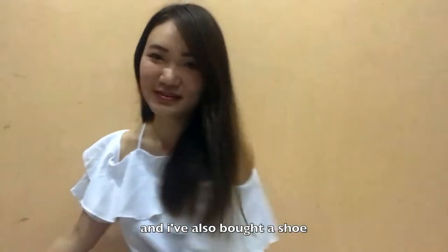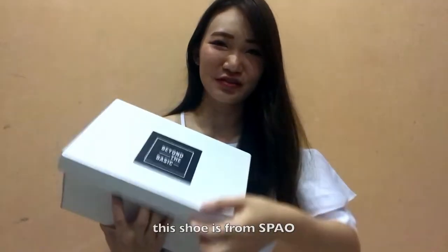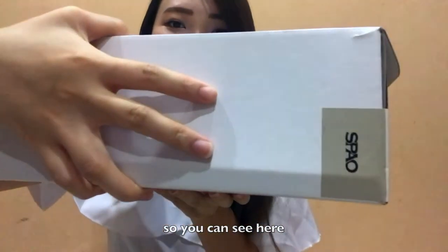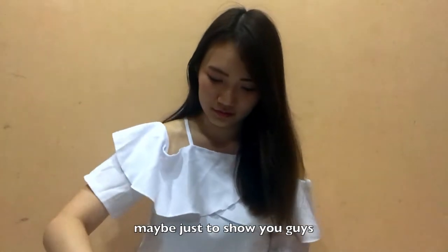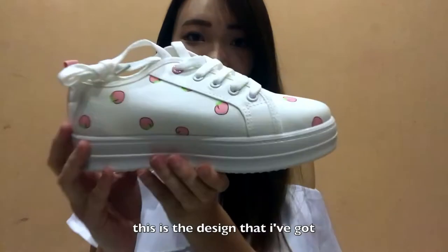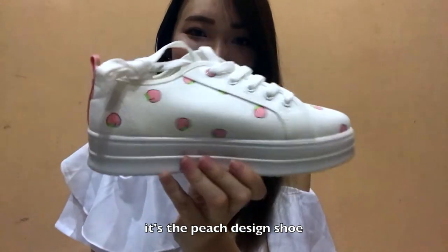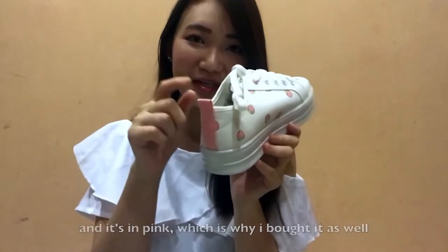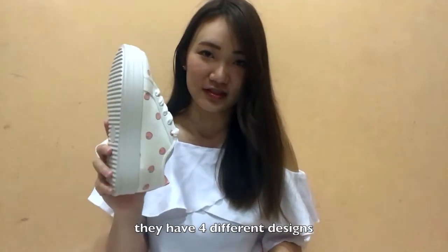And I've also got a shoe. This shoe is from SPAO. So you can see here, it's the Korean fashion label. Just to show you guys, this is the design that I've got. It's a peach design shoe with a little bit of platform, and it's in pink, which is why I bought it as well. And they have four different designs.